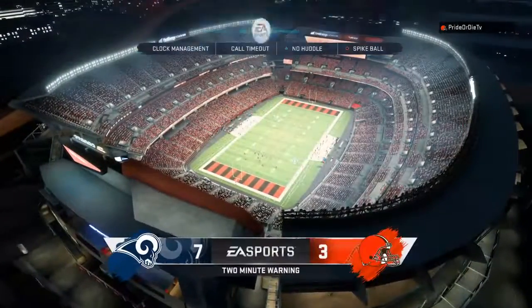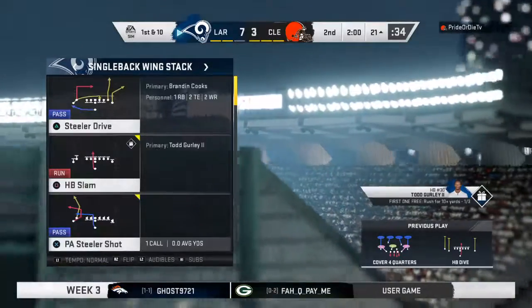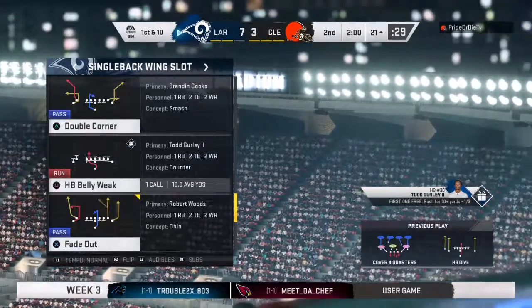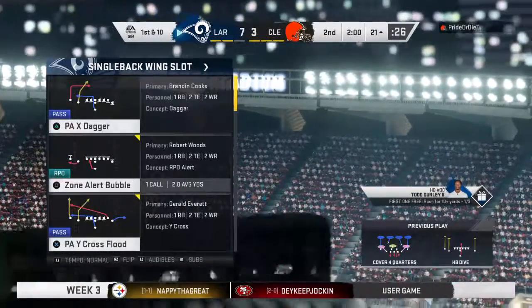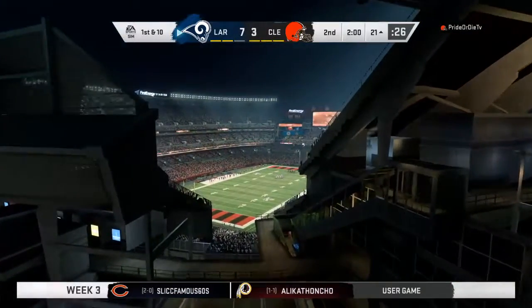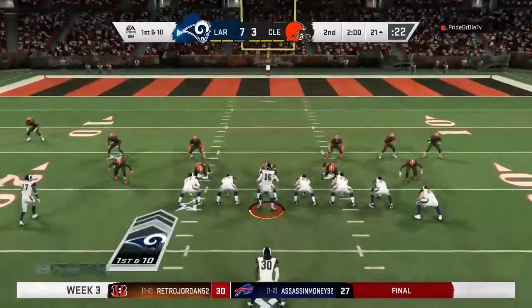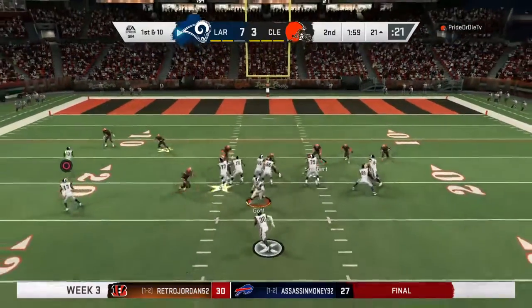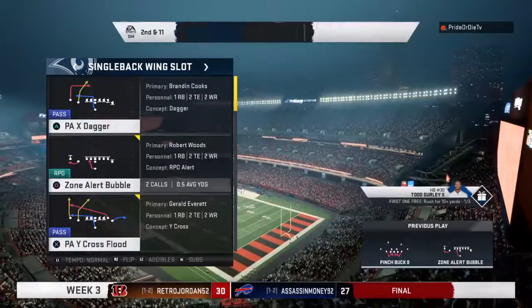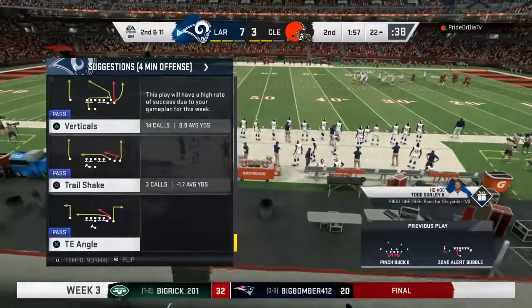2 minutes to play in this first half. 7-3, our score. Coming up at the half, a reminder, we go back to Orlando to check in with Jonathan Coachman. He'll have a look back at our first half as well as a look ahead to what's coming up later this weekend. Now the Browns will use the first of their 3 timeouts.